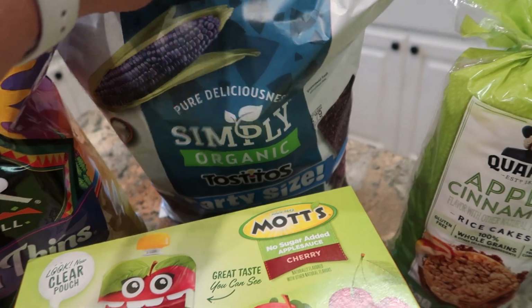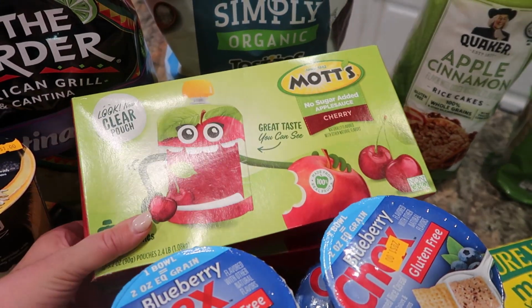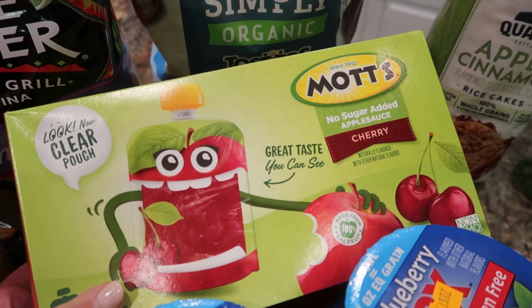Plus I also got a bag of the blue corn tortilla chips for $1.50. I picked up 2 of these boxes of Mott's applesauce. These are the cherry flavor, no sugar added.